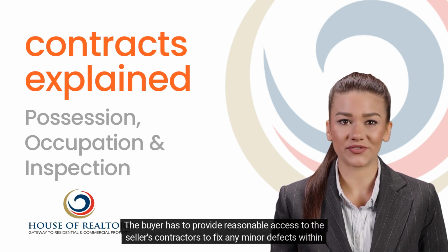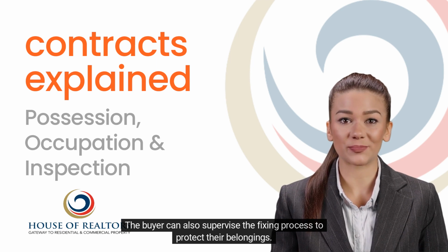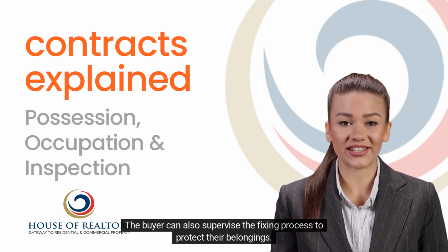The buyer has to provide reasonable access to the seller's contractors to fix any minor defects within 30 days of moving in. The buyer can also supervise the fixing process to protect their belongings.